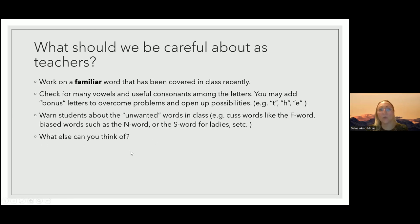What else can you think of? What should we warn the students about? Or what should we be warned of as teachers, as you want to take this to class and actually get them to use these? Anybody? If not, I'm going on to another one. All right, we may talk about this later on. I'm going to get back to these.